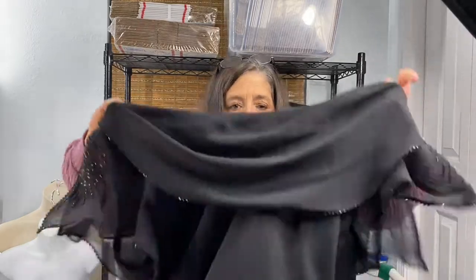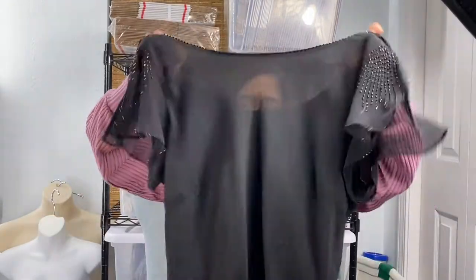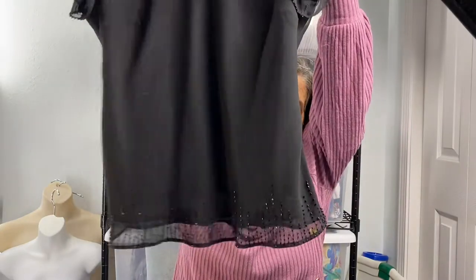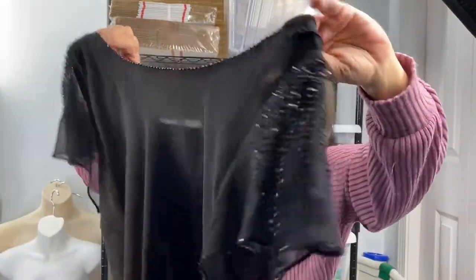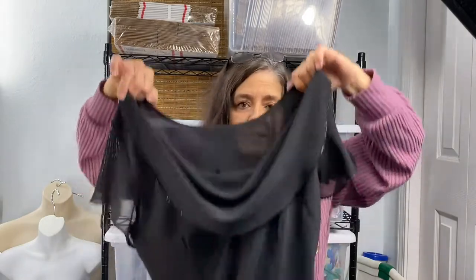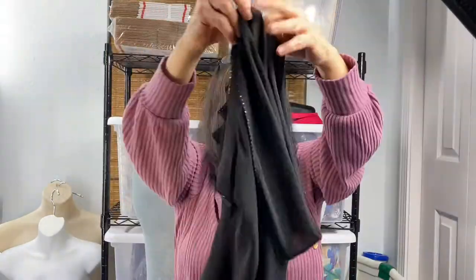Okay, then we got this. This is a Sandra Darren, another brand I've never heard of. This is a size 14. Just a little black top with beading along the bottom, around the neckline and on the sleeves. What I thought was kind of neat about this shirt is it's draped in the back instead of the front. This is a really pretty top.